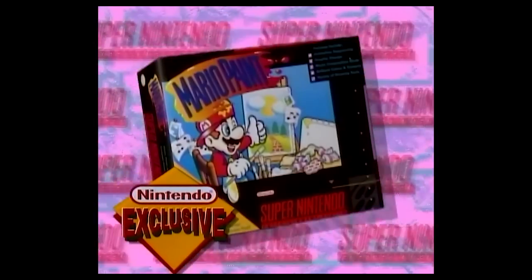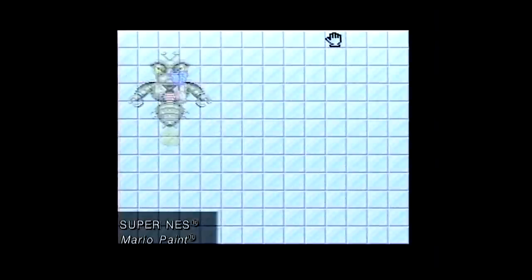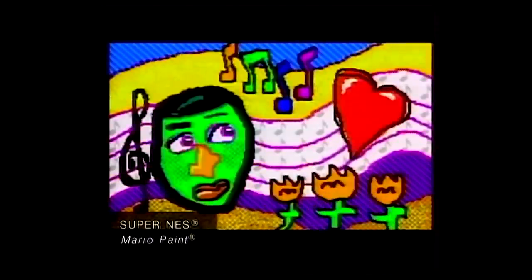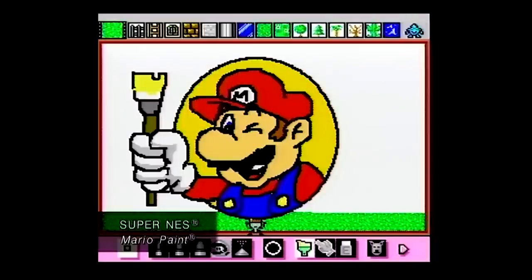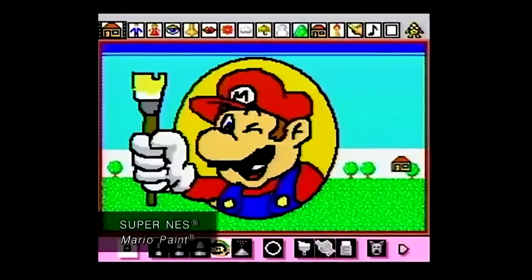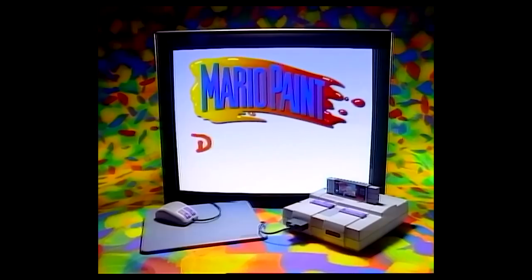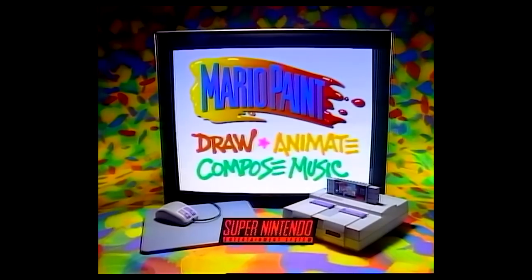Mario Paint for your Super NES. Learn to use the mouse with Nat Attack, then draw, compose original music, and animate. Pick your colors, choose background patterns, and grab from over 100 character stamps, or create your own. There's nothing like it. Mario Paint, the power to create.